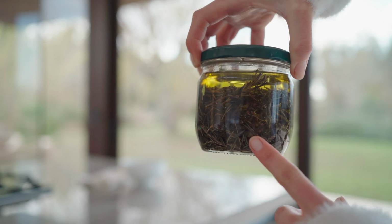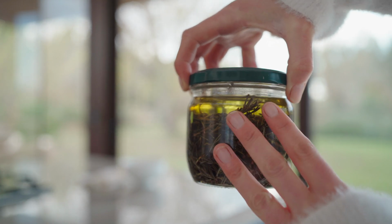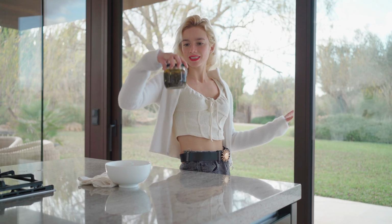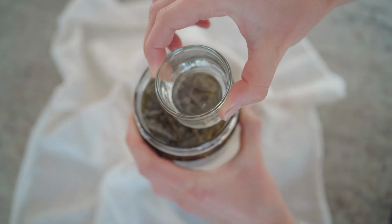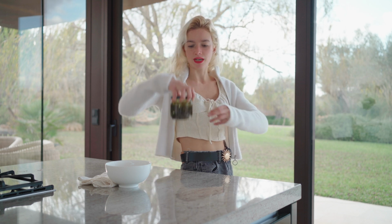So here you can see that the herbal material is inside the oil and it's turned a slightly darker green color. As you can see, I've still got the plant material in here, and I placed a weight to make sure that the plant material stayed submerged during the whole month under the infused oil. Otherwise, it can go rancid, so you have to be careful about that.